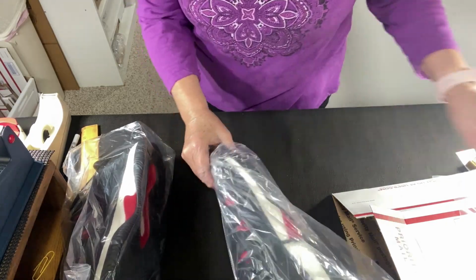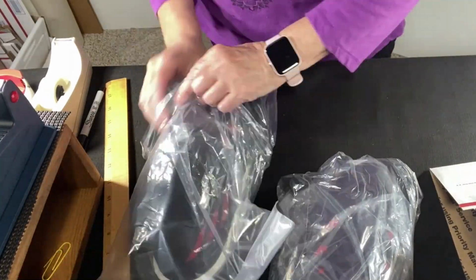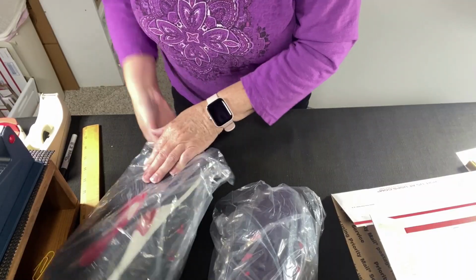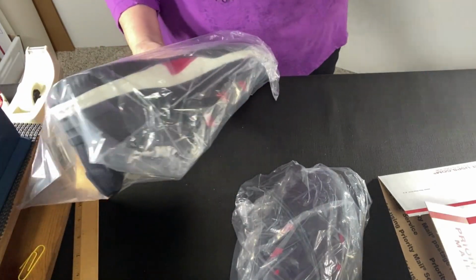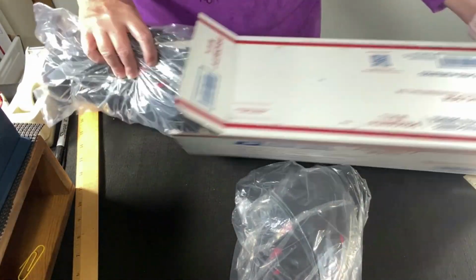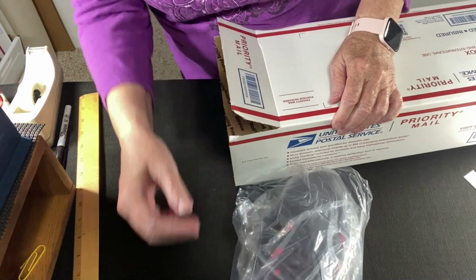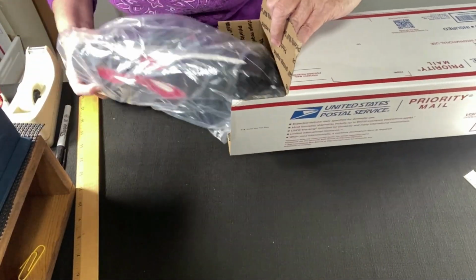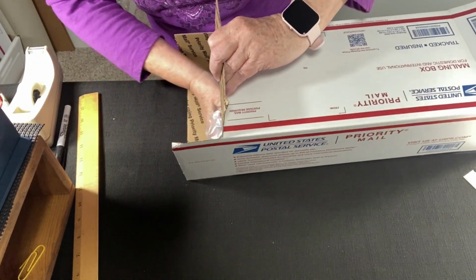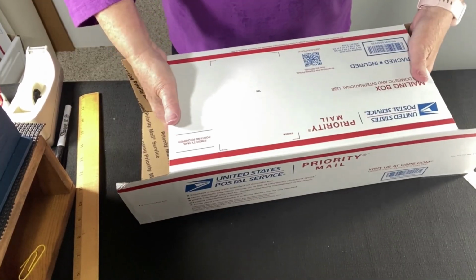I've never shipped shoes this large. Regular tape, this stuff. And I really truly have to put these in here, one from each end. I'll slide that one through. And then this one has to go this way. Do you see what a tight fit this is? I can just barely close it.